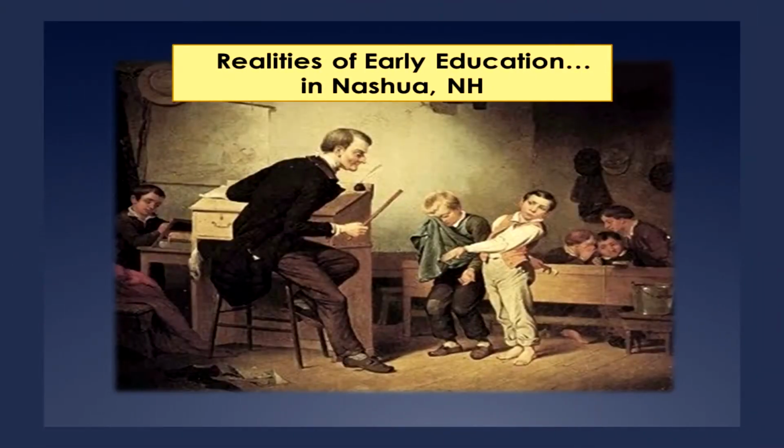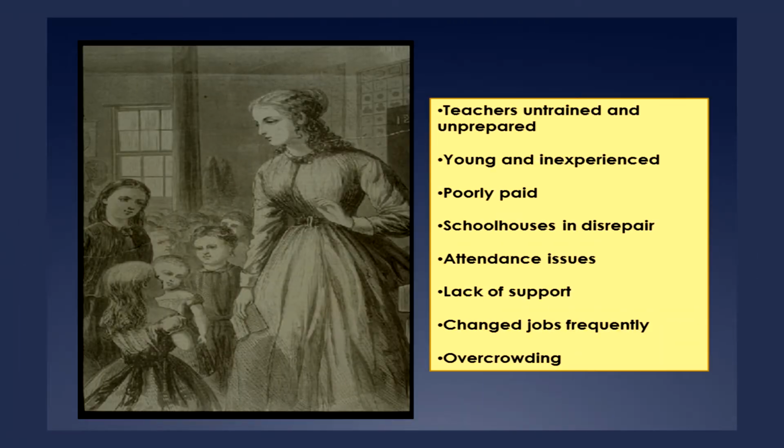But there were other realities. Even though we were a very progressive city, there were other realities for early education in Nashua. Teachers were, for the most part, untrained and unprepared. They were young and inexperienced. Many teachers were right out of the 8th grade. Now, this does get rectified as years go by, but early on, the schoolhouses were in disrepair.